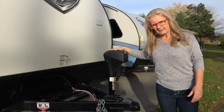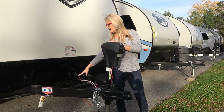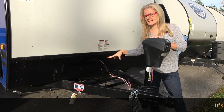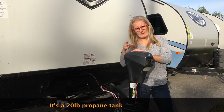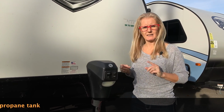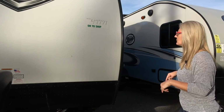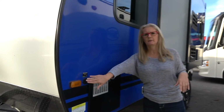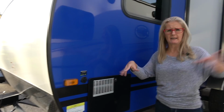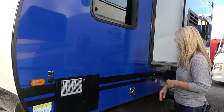So you get your electric jack, so that's good. And right here would be your propane tank and your battery. I'll have to check on just how big that propane tank is for you though. Okay, so let's go around here. You do have a plug for solar so that you could set up panels if you so chose.